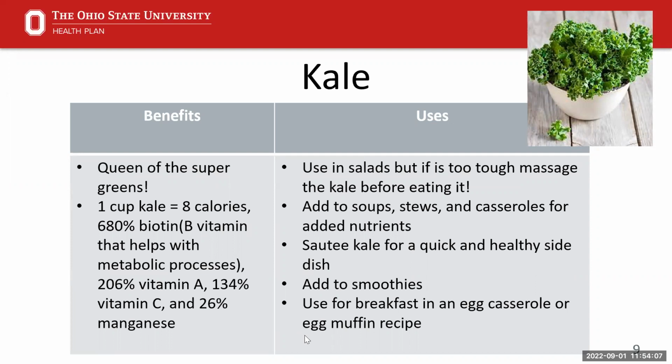206% vitamin A, 134% vitamin C, and 26% manganese. So pretty cool. It's absolutely awesome. So yes, I love to massage it, add it to salads. It's great to add to smoothies, soups, stews, casserole. You can add kale to a lot of stuff. I've even sauteed it with other vegetables to put in my eggs or to make an omelet.